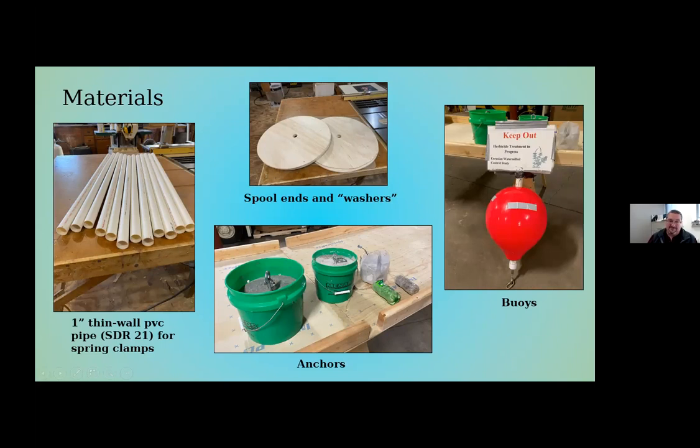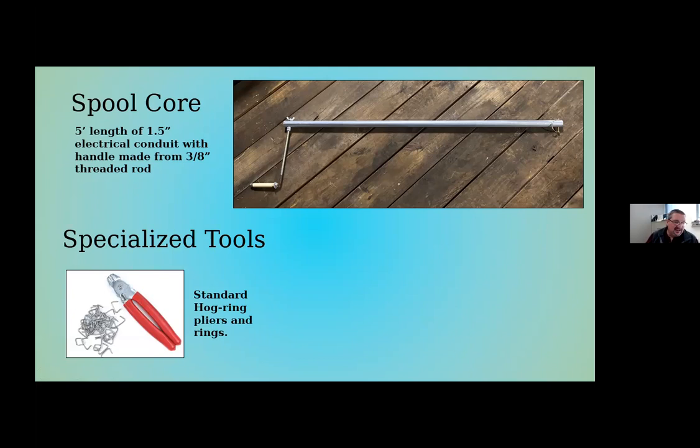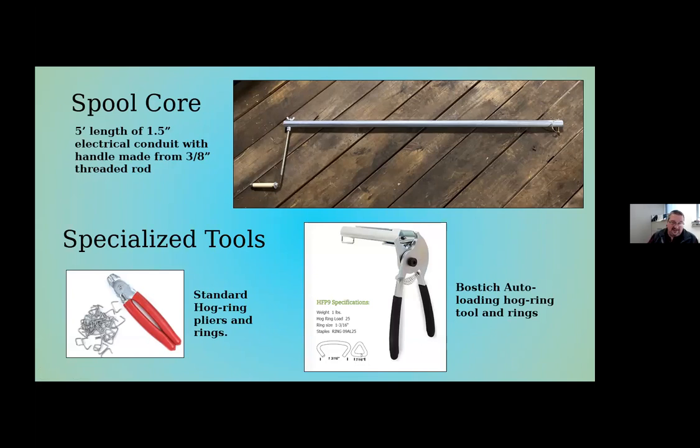The spool cores are just a 5-foot length of 1.5-inch electrical conduit, and we would make the handles, which are removable, from 3/4-inch or 3/8-inch threaded rod. As far as specialized tools, there's really not much. There's a standard hog ring pliers and hog rings. You can buy these at just about any hardware store.